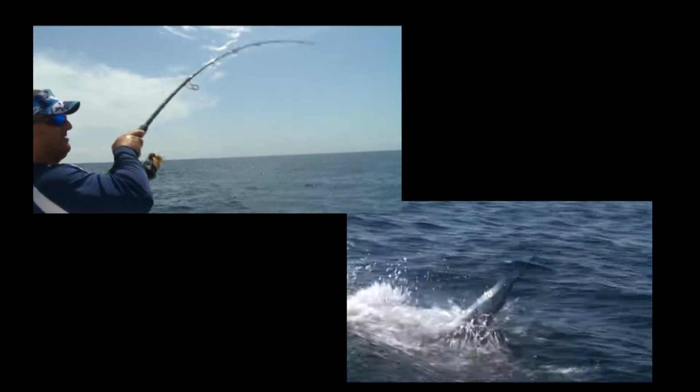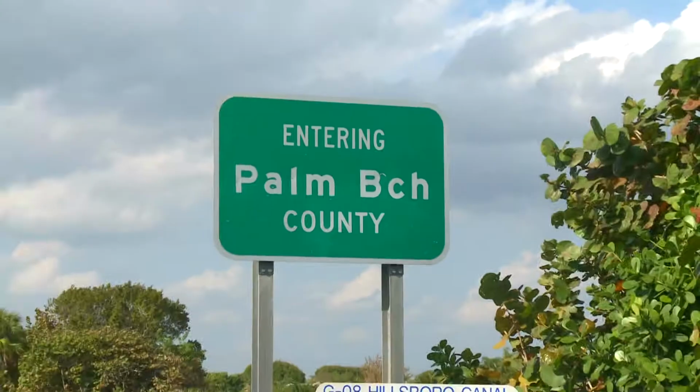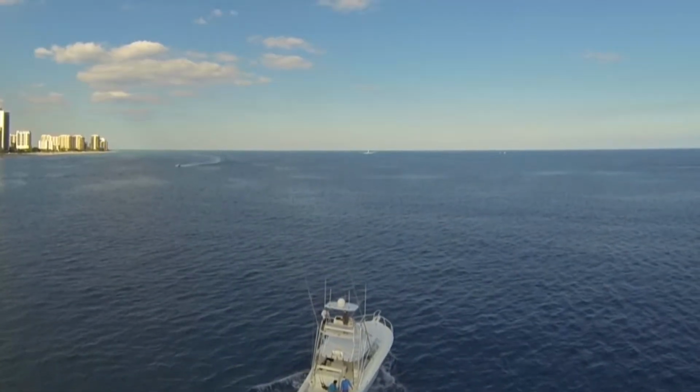Nice one. It blows me away the fishing opportunities that we have in and around Palm Beach County. Some of the best game fishing that you can have in the entire world.